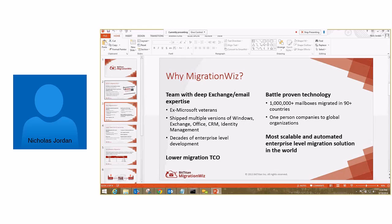We're battle-proven. We've migrated, I think we're up to 1.4 million mailboxes to the cloud. And that includes everything from consumers, from Gmail, Yahoo, to SMBs, to some of the largest Fortune 100 companies in the world, and literally everything in between. We're the most scalable. We own and maintain the largest migration infrastructure on the planet. We can scale up to hundreds of thousands of concurrent mailboxes per project at any given second with no advance notice.